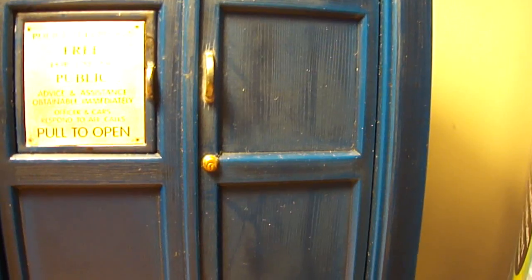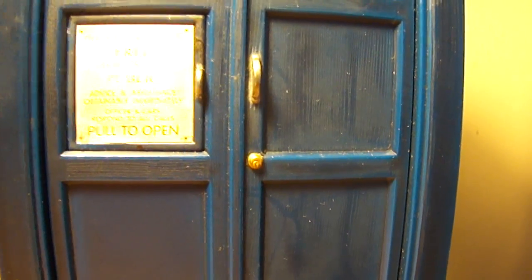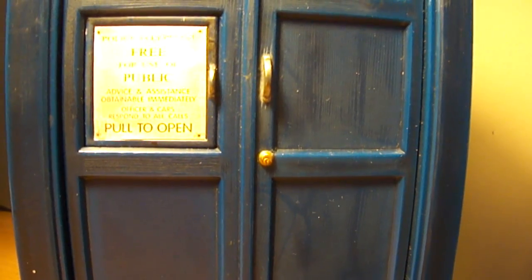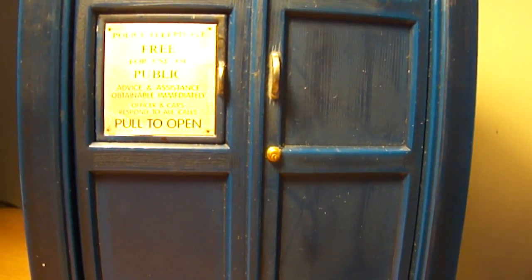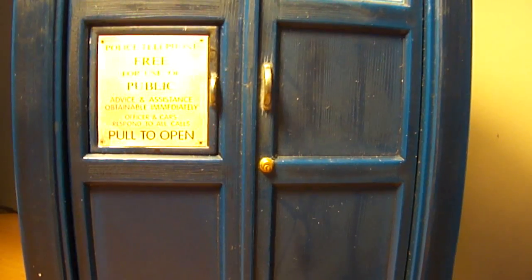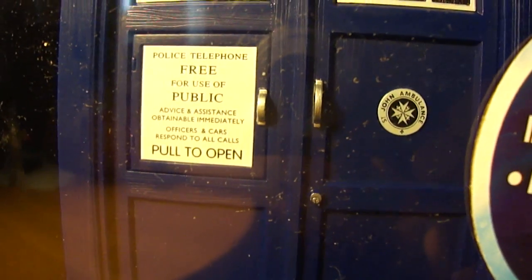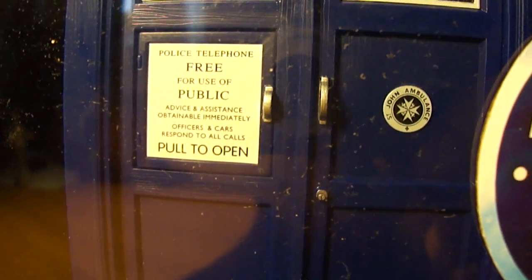Now, the other thing too is when you look at the doors, the door handle is always supposed to have been sitting higher on the police call box door than on the actual TARDIS door. And that's how it is in the 10th TARDIS. You notice in this one it's a little different. They actually are even at the bottom.